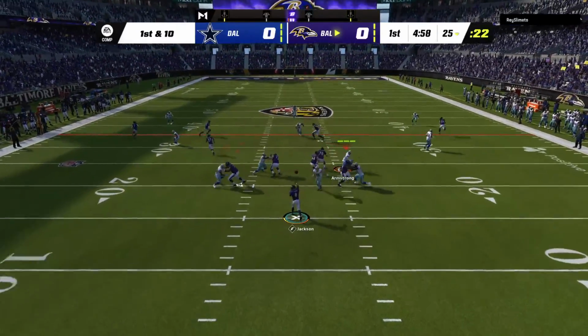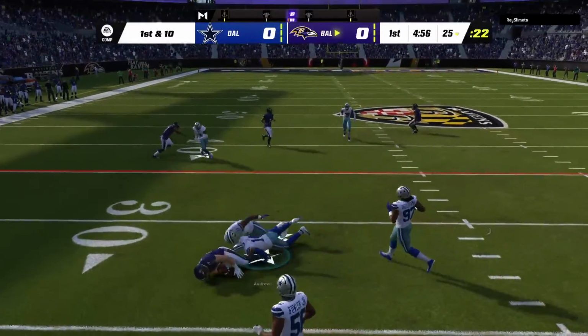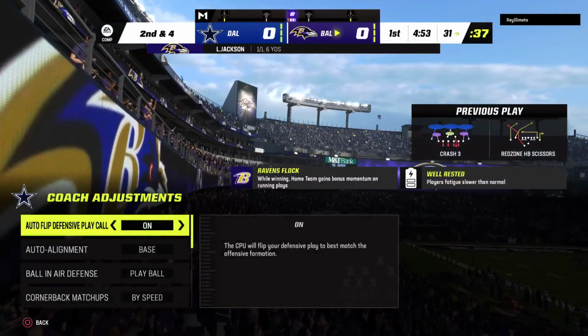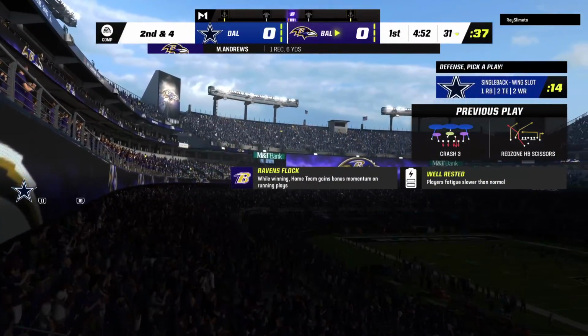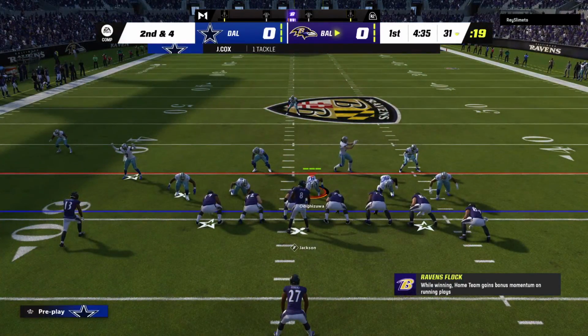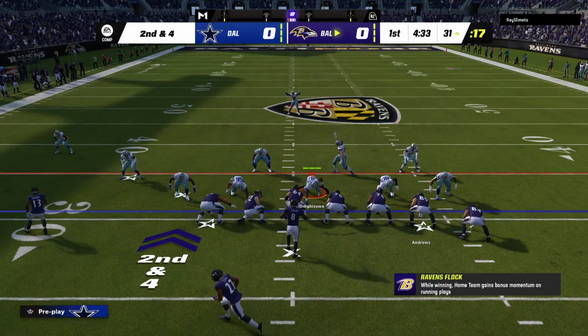Right to the air is Jackson. That ball caught. It's Mark Andrews, the tight end. He'll be dropped after a gain of about 6 across the 30 to the 31. They'll come up now 2nd and 4 from the 31.